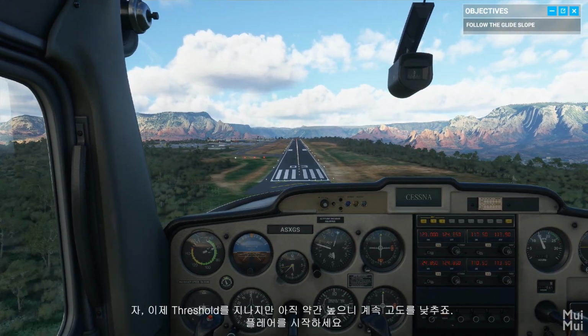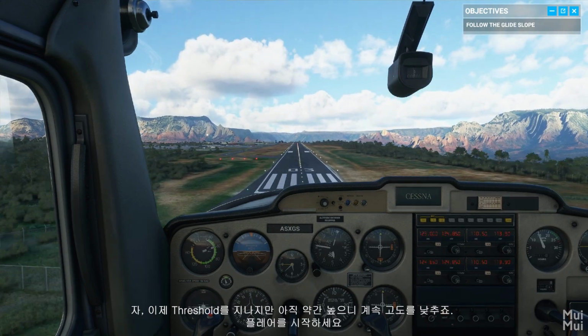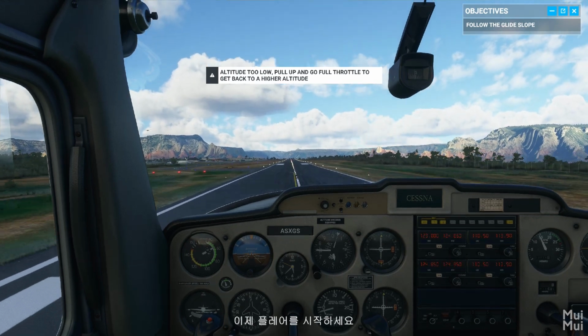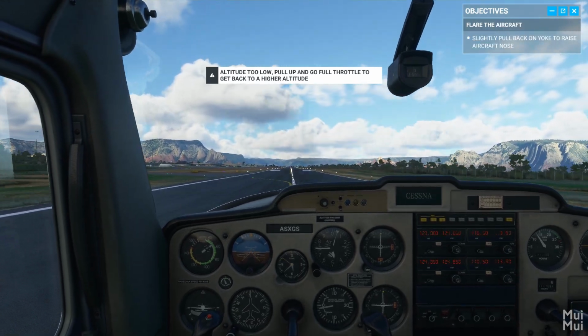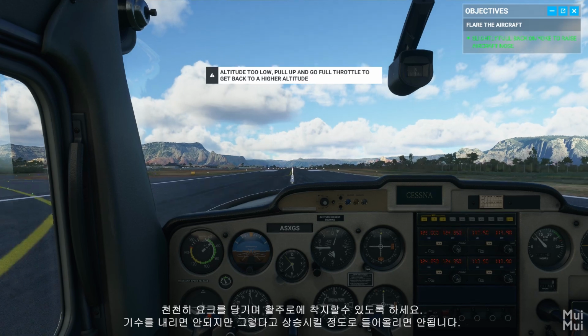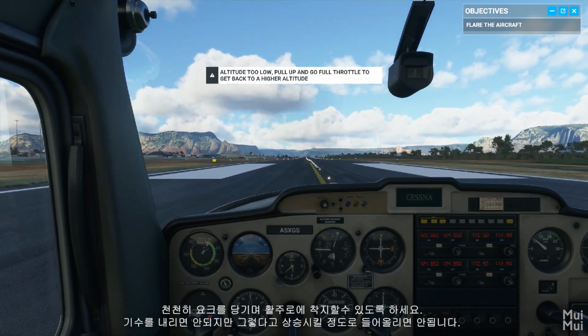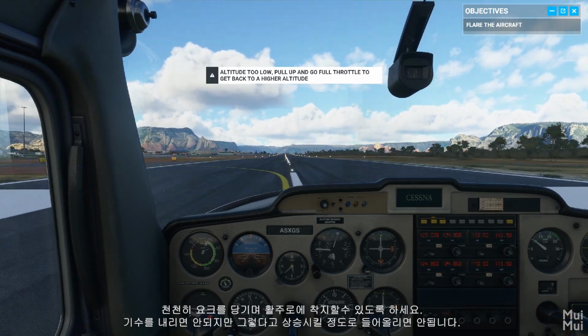We're past the threshold, but still a bit high. Keep reducing altitude. You should be able to start flaring the plane now. Keep pulling back slowly. Let the plane settle onto the runway. Don't push it down, but don't let it start climbing.